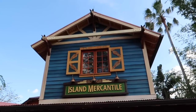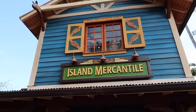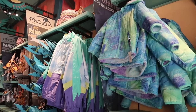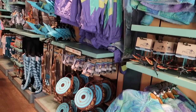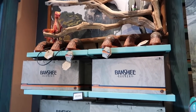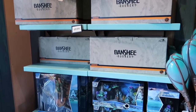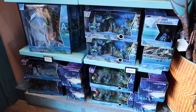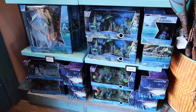Gotta have a pop in the Island Mercantile. Let's see what kind of new merchandise they've got out. The section of Pandora merchandise is still here, and it's grown, there's a lot. They've got the drums, the Banshee Rookery, so you can purchase your own Banshee for $69.99, and different creatures and settings and sets, basically.